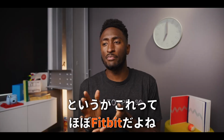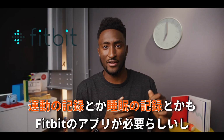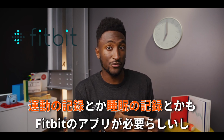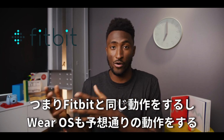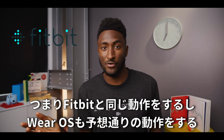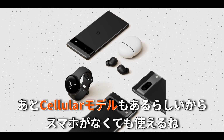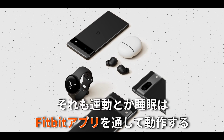One thing to note though is this is basically going to act like a Fitbit. It seems like most of the fitness tracking and sleep tracking and stuff like that, you need the Fitbit app to work for. So it's going to act just like a Fitbit in that way. And then Wear OS is going to work the way you typically expect it to, paired with an Android phone. And then they've said there will be a cellular option, so the watch can work without the phone, and it'll do activity and sleep tracking and stuff like that through Fitbit.